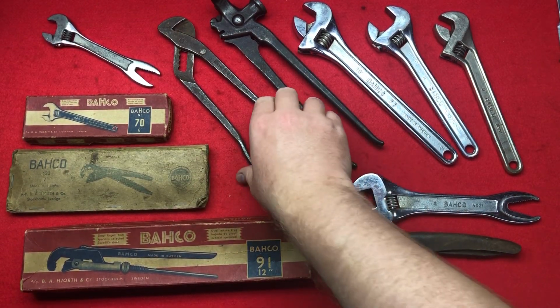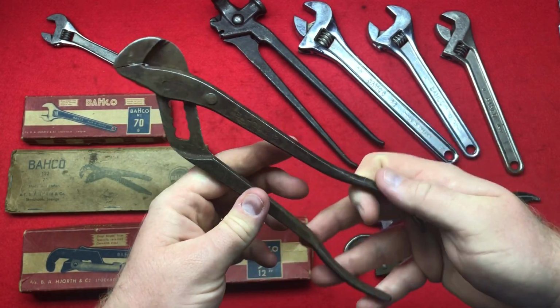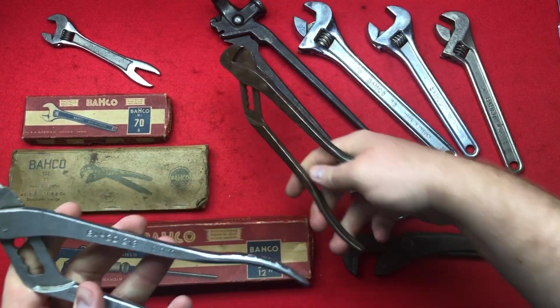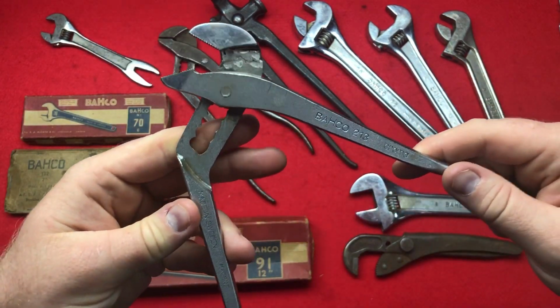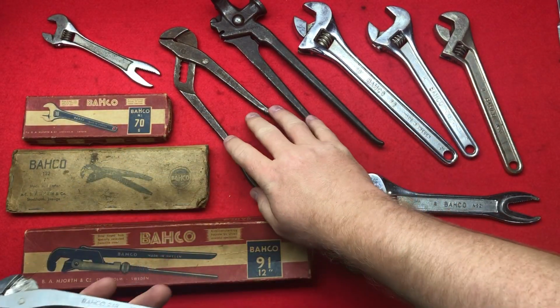The next one is not rare. It's a nice pair of Bahco 213 Chroma Pliers with the great Bahco grip. I do have one of these. I have a slightly more modern one, but the same tool, but this one's chromed, but you can see it's been welded. So the reason I chose that is because it's a better example than the one I've got. So I will be cleaning that up.